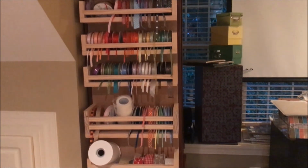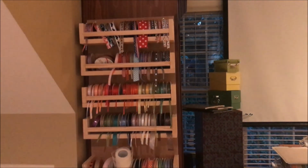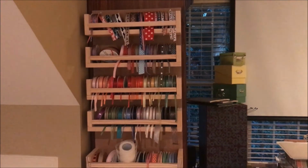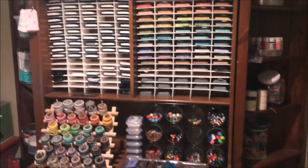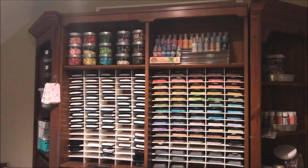Oh, and this is the one thing I forgot, which is my husband made this for me also. It's just storage for my ribbons. Obviously, it's not big enough to hold all of the ribbons that I have, but it works. So that's just a quick look at my craft room. I hope that you enjoyed seeing how disastrous things really are in my life right now.